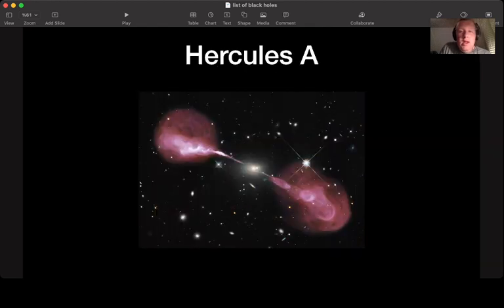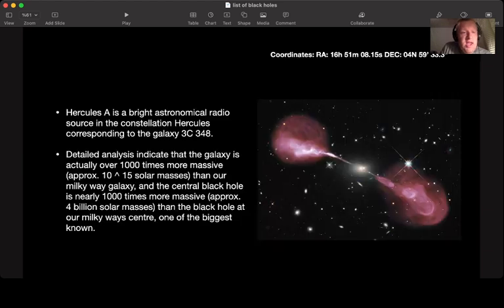Oh, that's a pretty one. Hercules A. I think this is my favourite one on this list so far because that is beautiful. Look at the photos. So Hercules A is a bright astronomical radio source in the constellation Hercules, corresponding to the galaxy 3C348. Detailed analysis indicates that the galaxy is actually over 1,000 times more massive.